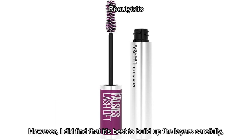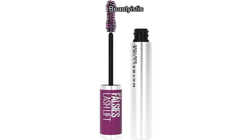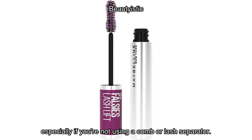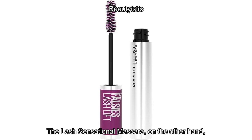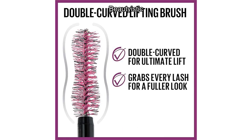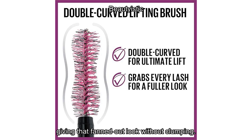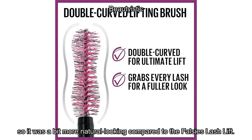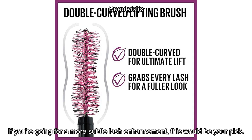However, I did find that it's best to build up the layers carefully, as applying too much too quickly can lead to a slightly clumpy finish, especially if you're not using a comb or lash separator. The Lash Sensational Mascara, on the other hand, surprised me with how easily it defined each lash. The 10 bristle layers really helped to separate them, giving that fanned-out look without clumping. I also noticed that my lashes were more lengthened than volumized, so it was a bit more natural looking compared to the Falsies Lash Lift. If you're going for a more subtle lash enhancement, this would be your pick.